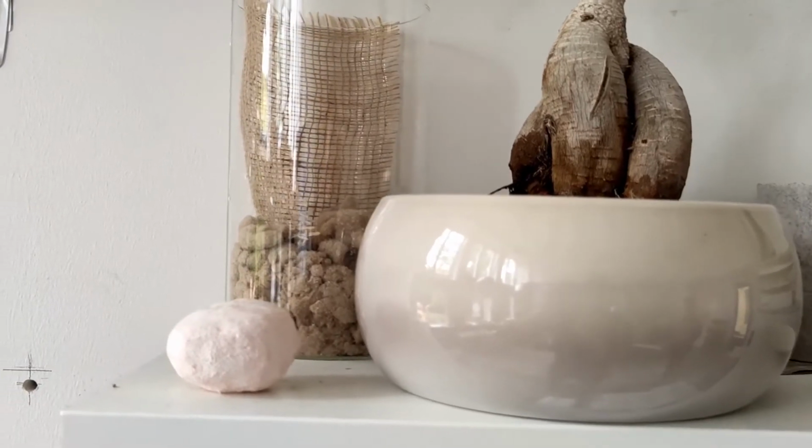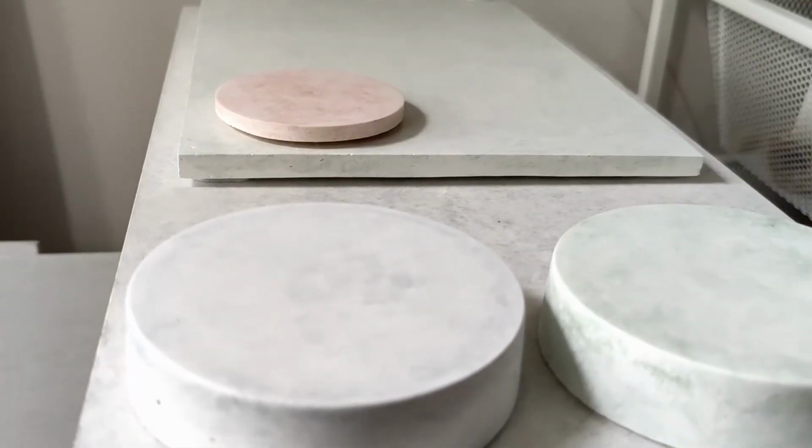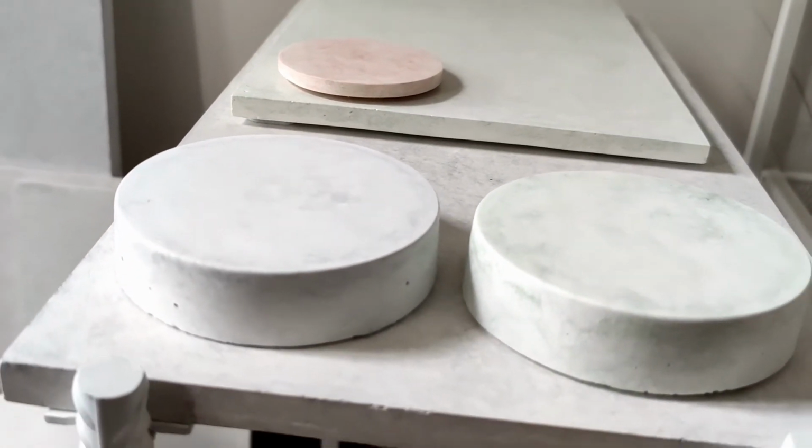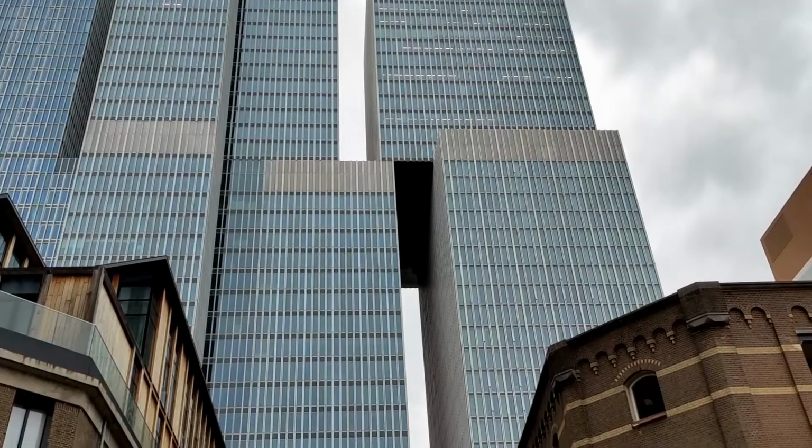For the future, I hope to have my own studio, which is a bit larger, where I can do more large-scale projects. So I hope this will be the future. I don't see myself creating a big factory and creating a lot of tiles. I like to create everything myself, and maybe with a team, but it shouldn't be a mass-produced thing.